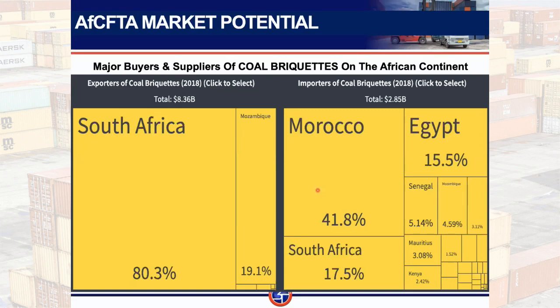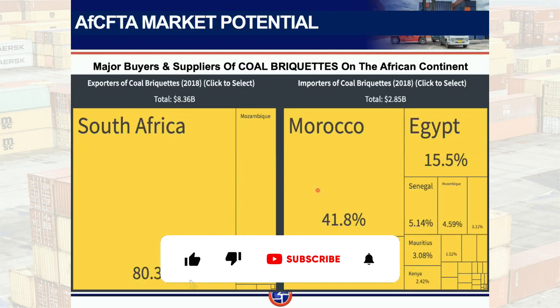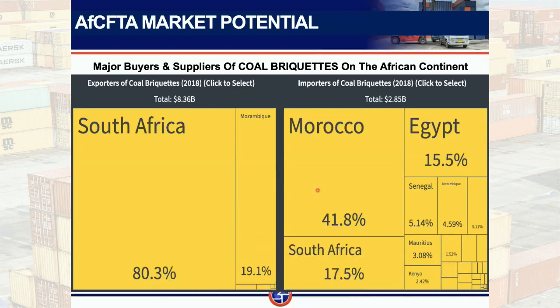Remember, coal briquette has a huge market in Africa, a very huge market in Africa, with the level of import being done, despite the fact that South Africa is producing this much. So it's critical and important for us to use all the opportunity we have under the AFCFTA to take advantage. The opportunity is there.